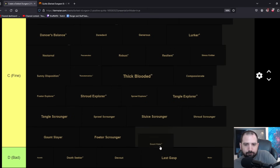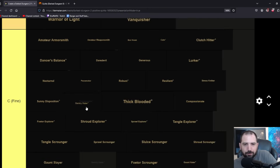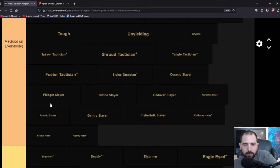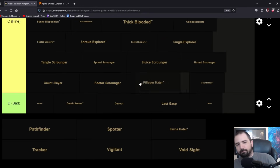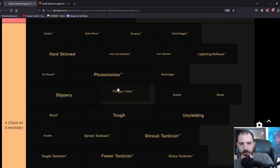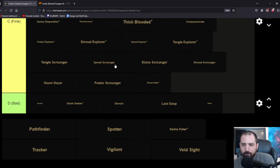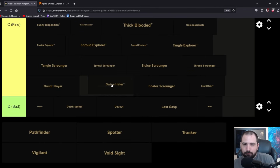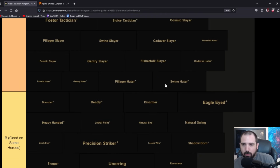Gaunt Hater is fine, because again, Gaunts, who cares? Gentry Hater, these are the Plague Eaters. Pillager Hater, same thing. Like, oh, this is a bit better, because you don't have to worry about death armor. So doing more damage is okay. We have Swine Hater, which I guess we could put it up there too. Why not? The only reason I want to put these lower is because you don't go to the sluice every time and it's a short region, but I'm assuming you don't lock these anyway, so it's not bad to have them.